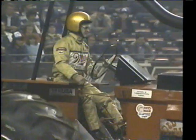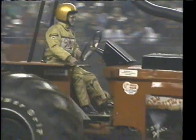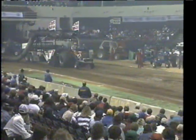Well, here comes Old Faithful now. This is Benny McKinnon. He is out of Illinois, and he is driving the only Allis-Chalmers tractor in the competition. So all the big orange people, the AC people, are going to be pulling for him.